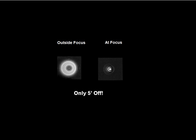If you check collimation going inside focus, frequently your focus tube, your eyepiece tube cuts off some of the light from the mirror, and all of a sudden it will look collimated. So you get quite a different view that way. So I always go outside focus. Okay, and that was only 5 minutes off, by the way. 5 minutes of arc, which is pretty good.